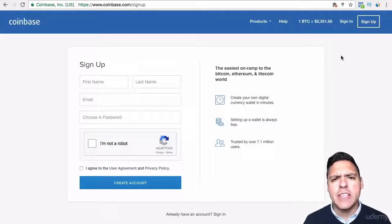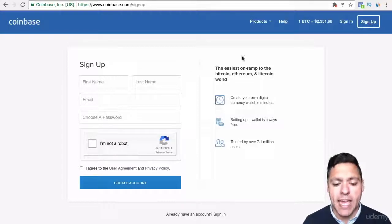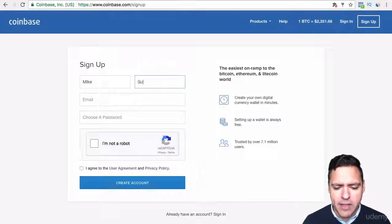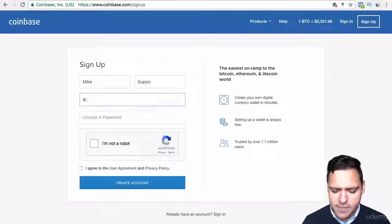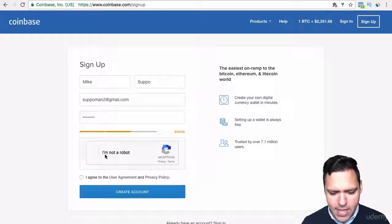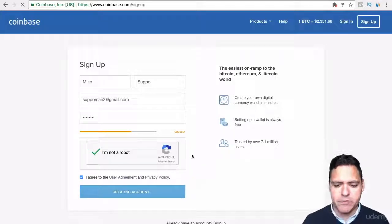Okay, so what you need to do in order to get your wallet set up is you need to go to Coinbase and you need to press sign up. Okay, and then you'll come to this screen, and then you just basically type in your details. All right, so we'll just do that quickly for an example. Okay, I am not a robot. I agree to the user agreement, create account.